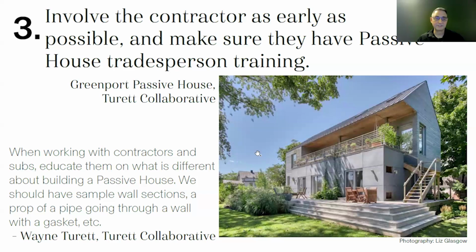Tourette Collaborative, same kind of thing. Bringing them all in early, describing to the subs what's different about a passive house, how simple it still can be, showing them some examples, some visuals, so that everybody understands that this isn't something too crazy. It gets people pretty excited.